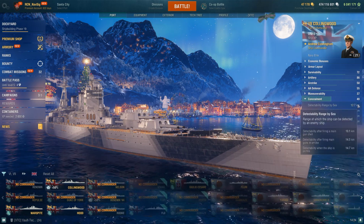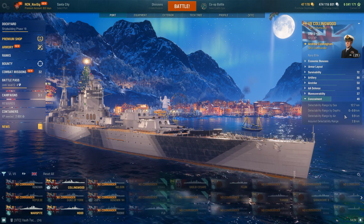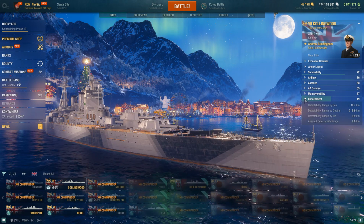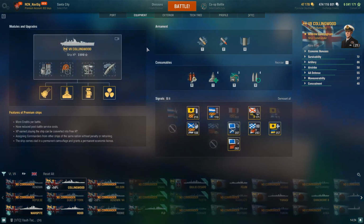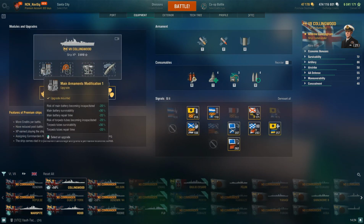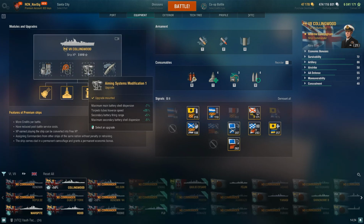This is max concealment at 12.7 and 9.9 for detectability by air. It's horrendous. So one hull less turret compared to the Nelson and just terrible. So I do take main armament modification. Again, with this one I take damage control systems to actually reduce fires and flooding. I don't take the gears for the grease gear type system or the actual turrets because they turn quite easily.